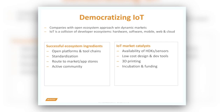When we know there is a big scale, large volume of the IoT, in order to make a successful IoT market, there are a few typical ingredients we need in order to have a successful IoT developer ecosystem. Those are the open platforms, of course, and the tool chains. That's what the developer needs to have, those tools to do something.